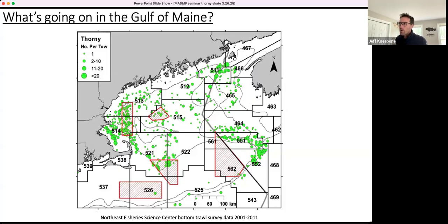And the question within the Gulf of Maine was, what's the connectivity between these groups of skates? Are they freely moving between areas? Are they freely moving between US and Canadian waters? Or are these pockets truly pockets or isolated from one another in any regard?